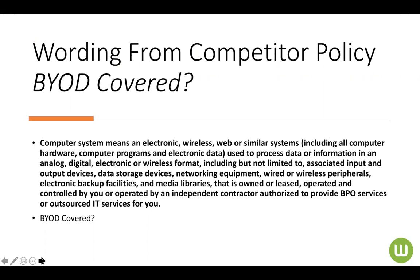Reading it over, you can see it says computer system means an electronic, wireless, web, or similar system. And kind of skipping down towards the bottom, it says that is owned or leased, operated and controlled by you, or operated by an independent contractor authorized to provide services or outsourced IT services for you. Reading this, we would question if the employee device would be covered. We are hearing more on this, not just from agents, but we're seeing insureds themselves questioning this. So we see it as a growing concern for them as well, knowing that they're covered in this aspect.